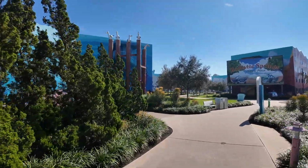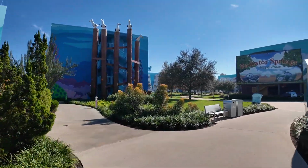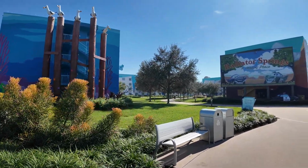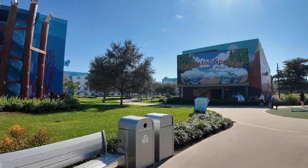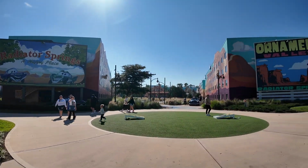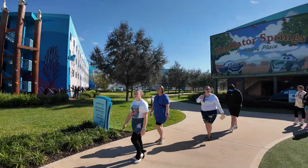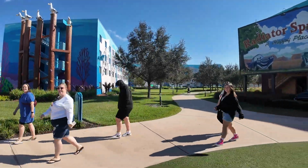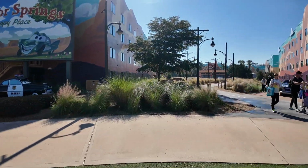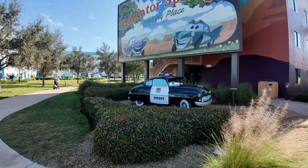All right, so I'm leaving the Nemo and I'm going over to Cars. Also, one thing to note, if you are staying at the Little Mermaid, it's a little bit of a walk from your resort room to the Skyliner. We'll take a look at, there's some friendly people right there. Look at that. Take a look at some of the theming here. This is Radiator Springs, a happy place.